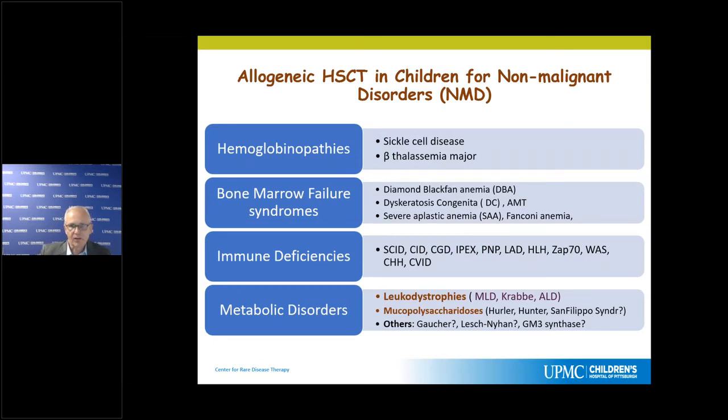The topic of our presentation today is really inborn errors, or as we also refer to them, non-malignant disorders. Over the last several decades, a number of these diseases have been transplanted, and they could be categorized into four major disease categories: hemoglobinopathies, with sickle cell disease and beta thalassemia major being the two key ones; bone marrow failure syndromes, with Diamond-Blackfan anemia, dyskeratosis congenita, severe aplastic anemia, Fanconi anemia; a wide array of immune deficiencies; and the metabolic disorders.